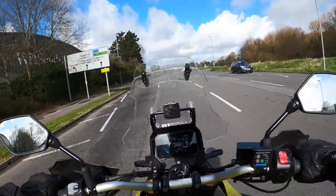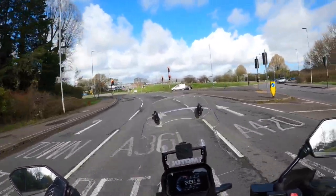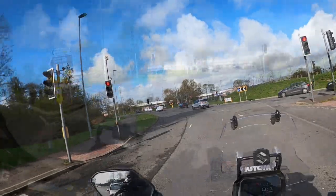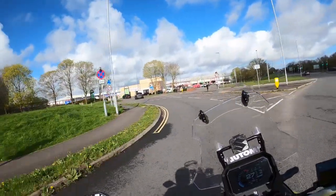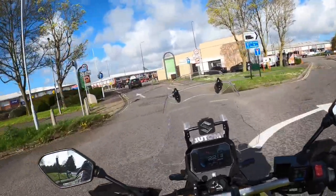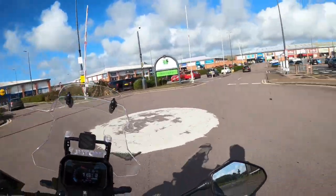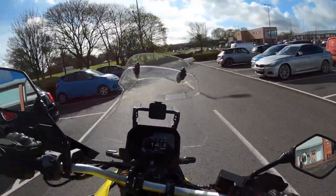Right, we're out with the breakfast crew this morning. Good old breakfast crew, and we're going somewhere on Salisbury Plain. Hopefully we're going to have a really good day.